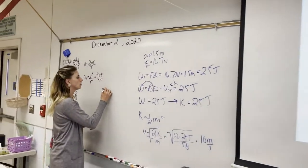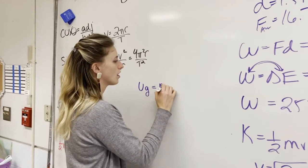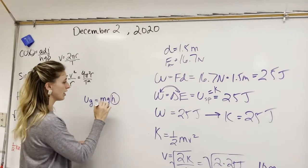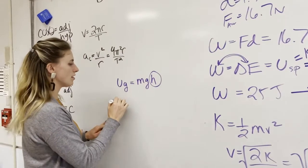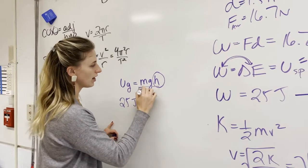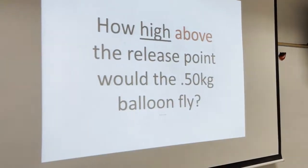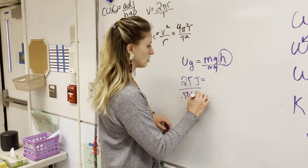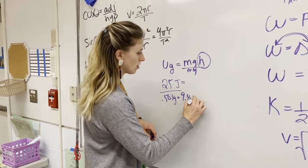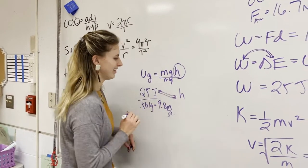What's that equation for gravitational potential energy? It equals mgh. And we want to know how high, right? Well, we know this is 25. 25 joules equals mgh, so I could just divide by mg. That's going to be mass, 0.5 kilograms, times gravity. And that's going to give me my height.